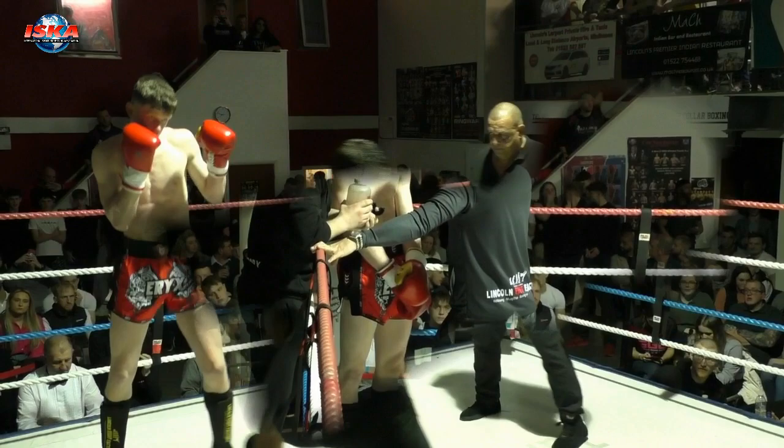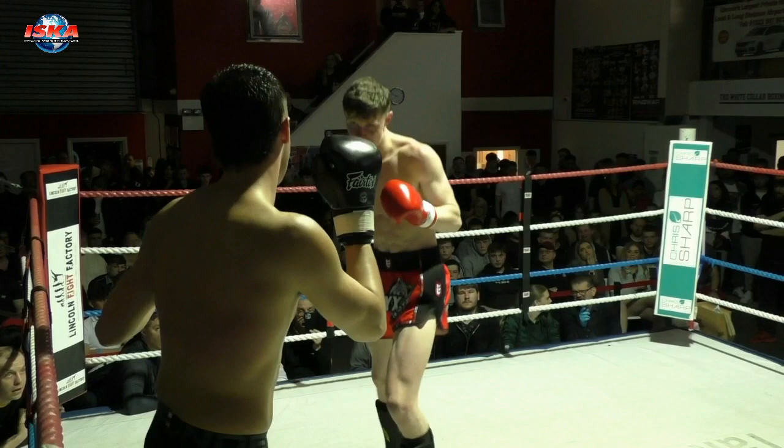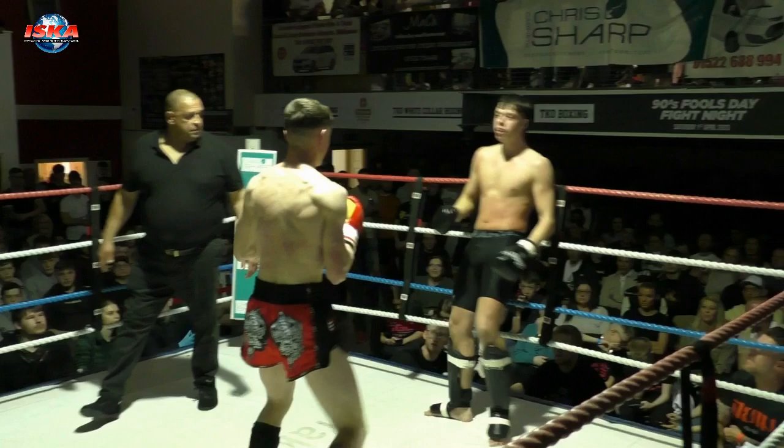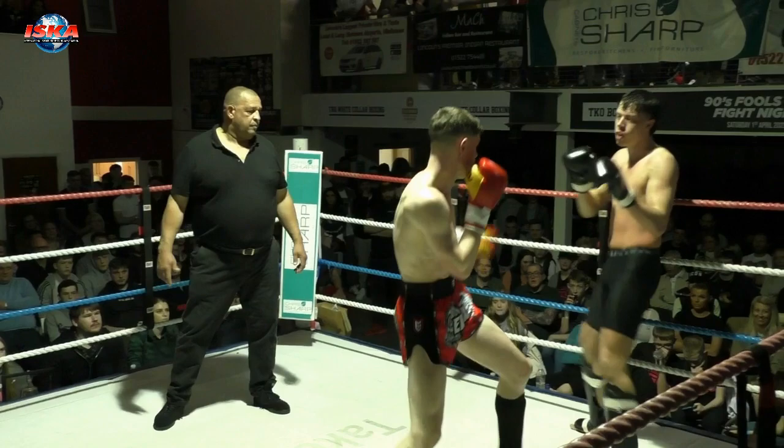So Clarke leads with the jab for this second round, but Stinton responds with his own sharp jab. Doubles up the right, throws the right leg. Clarke jumps in with the right front push kick. Spins to keep the range, Stinton. Lively start to the second here from both young men.